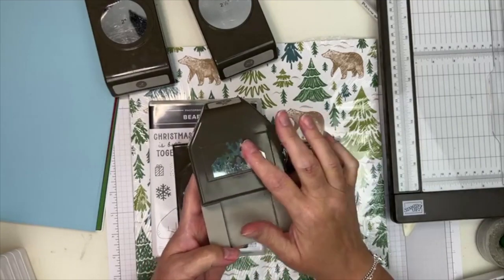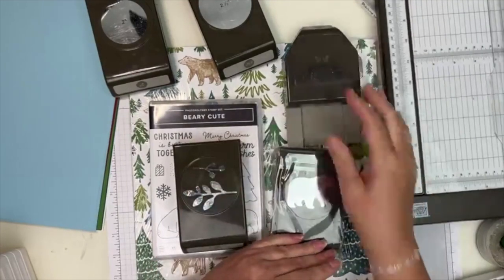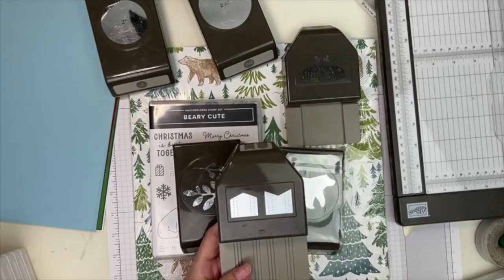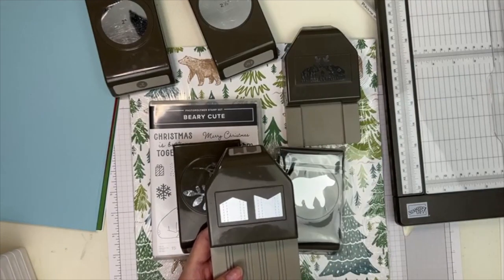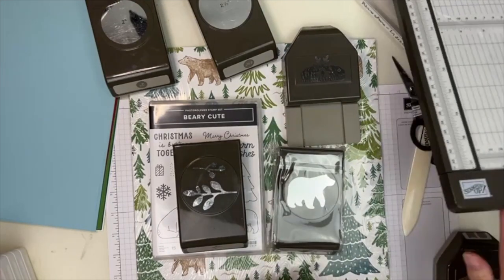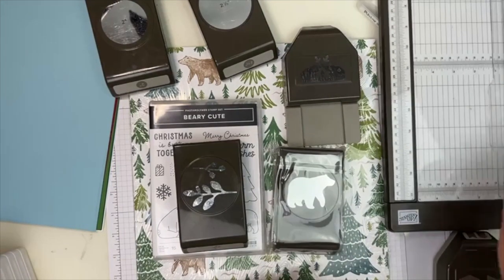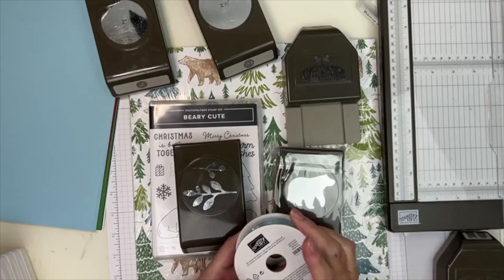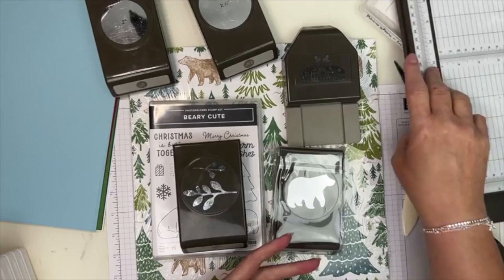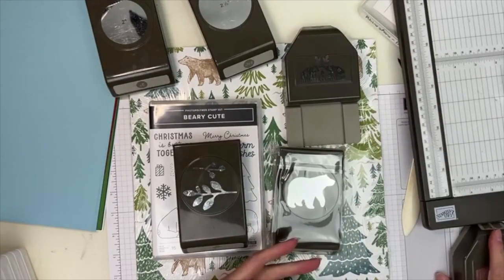I grabbed this new snowflake tag punch that's in the mini catalog also. And I grabbed the triple banner pick a punch, the sparkle balmy blue ribbon, and some iridescent rhinestones in my giant mess.